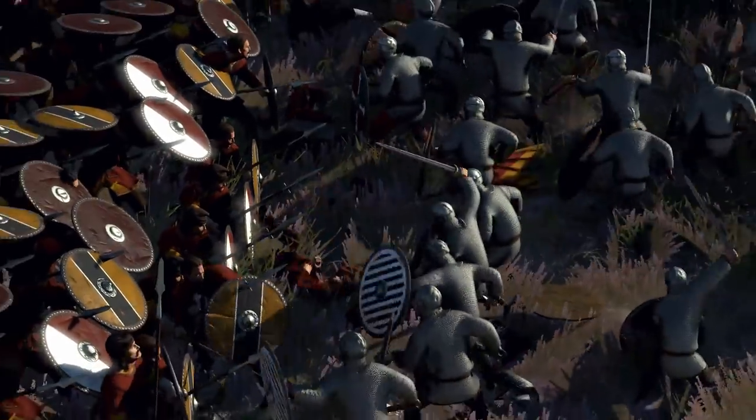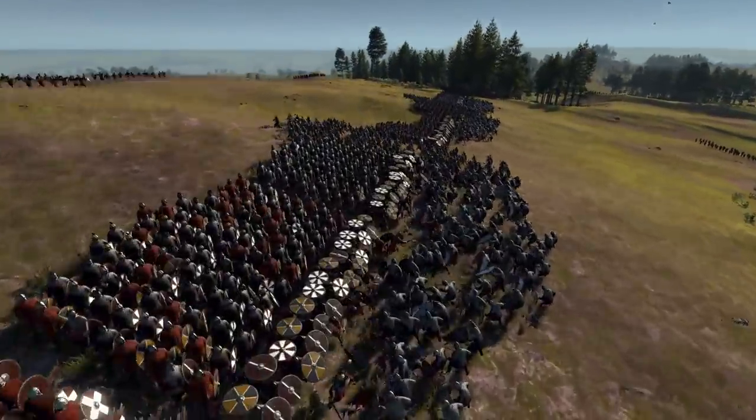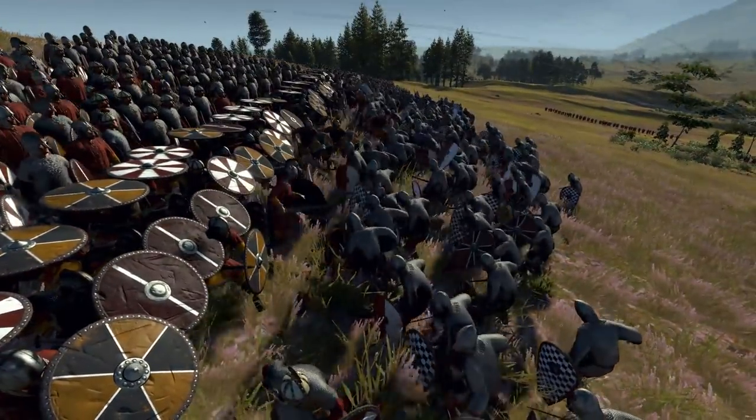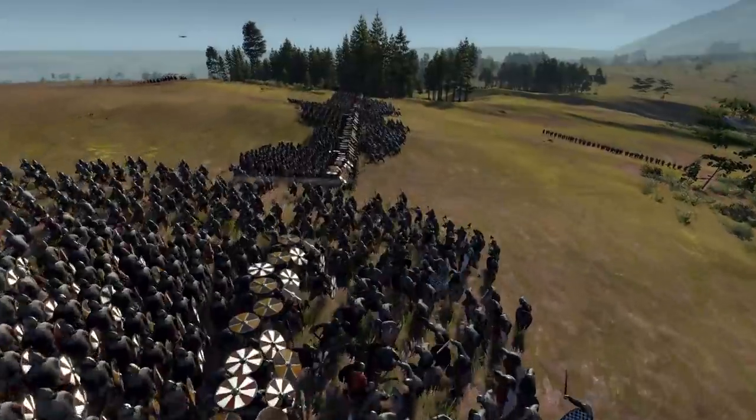There he goes. He's dead, unfortunately. That's too bad. But we're starting to push them back, which is good. The Norman knights here are starting to take quite a few casualties.